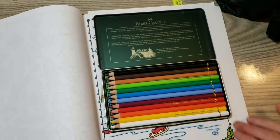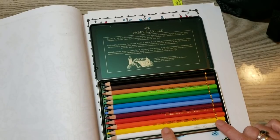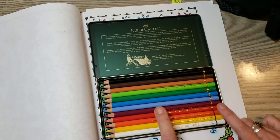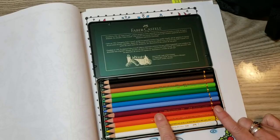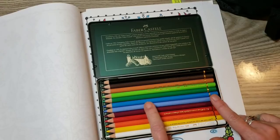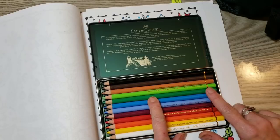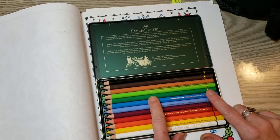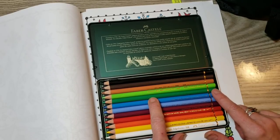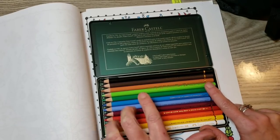Okay, these are the Polychromos, and these are the colors. You have the white, then you have cadmium yellow, dark cadmium orange, deep scarlet red, magenta, light ultramarine. Is this correct? I'm sure this is not. Phthalo blue? How do you guys say that? Somebody sound that out for me in the comments, please.